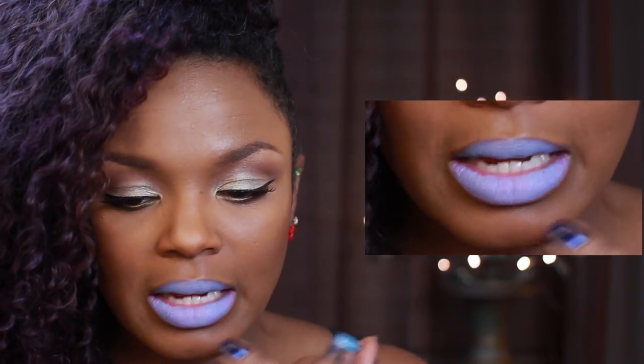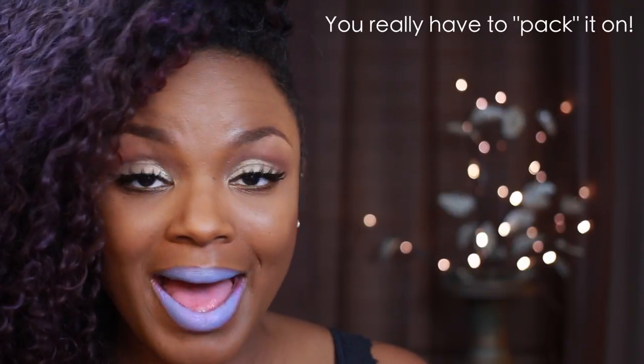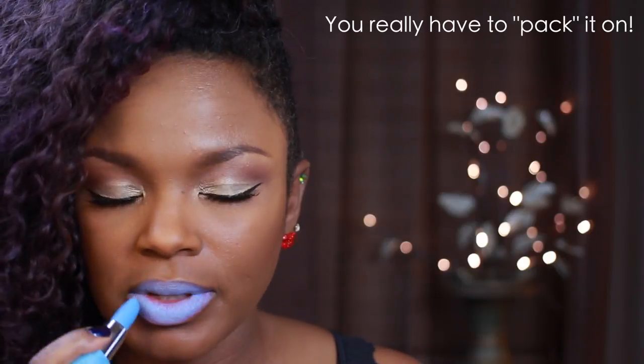So the textures are not the greatest. They kind of skip, and it's a very light formula. They move around a lot on the lip, okay? So you don't get the opacity that you'd like. You kind of feel like you have to keep layering it on to get the depth that you want. So next we have Magic Lime.